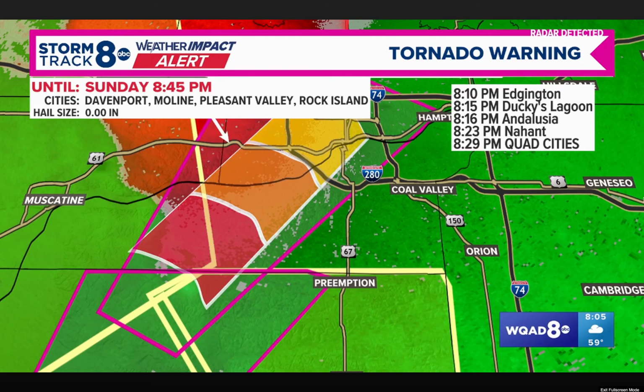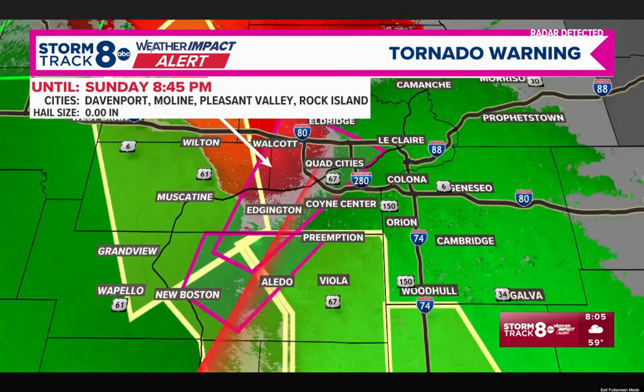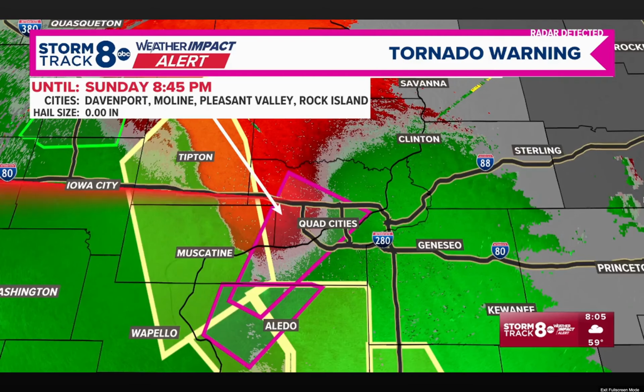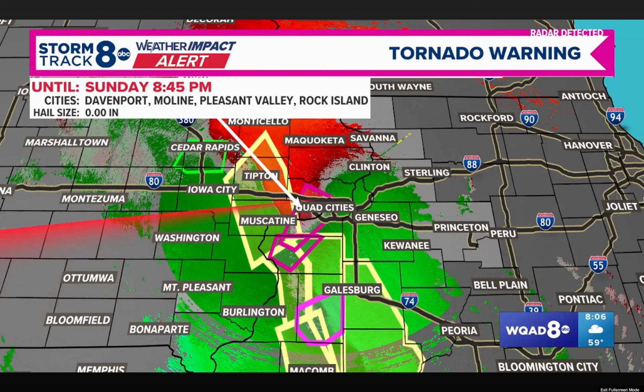Like I said, numerous warnings are popping up within this particular line, and a lot of it has to do with the shift in the winds that we're seeing from the surface as well as aloft. We have a couple of boundaries nearby. We have a strong area of low pressure just west of these warnings that you see right here. So all that mixing together is helping produce that circulation that is taking place across the area.